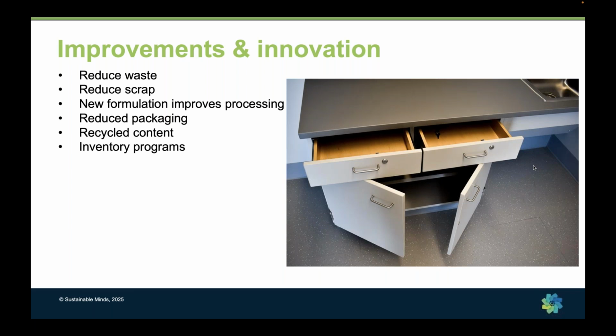So improvements in innovation, we look to reduce waste and reduce our scrap. Our new formulation provides improved processing, so we don't see as much variation in the width. So when it goes to the final install, there's not as varying width on the high side of it, so there's not as much waste being produced there. Reduced packaging, we've started to add some recycled content into the edge banding as well. And we've started inventory programs with a lot of our larger buyers. What this helps us do is not do small runs, but we produce larger blanket order runs. It takes away from starting up and shutting down our machines multiple times. So if in the past it would take us 5 production runs to do, it might only take us 2 now, which reduces that scrap even further as well.